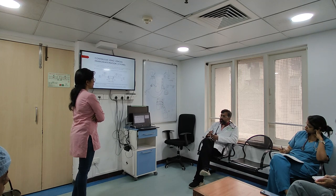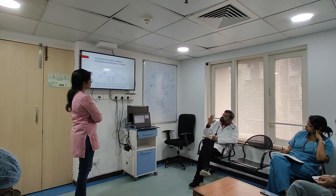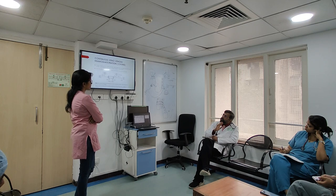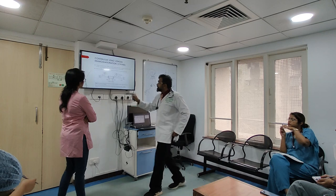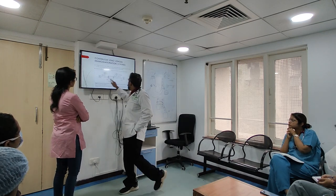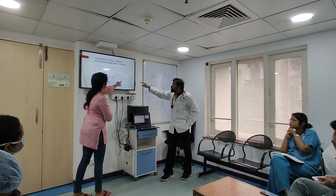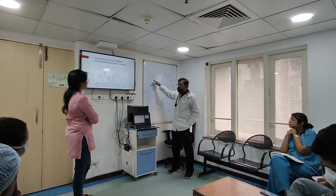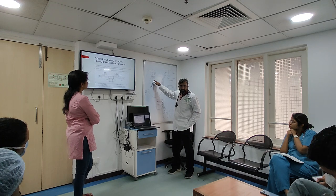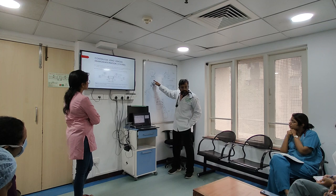So classically when you put pumps, the pump is usually somewhere between 150 to 300 ml per minute. This pump, the blood pump, in our circuit here, will be somewhere around 100 to 300 ml per minute, classically.